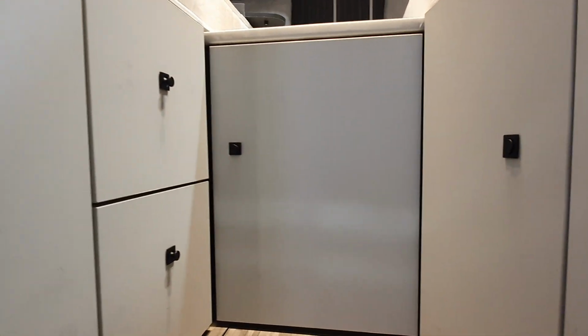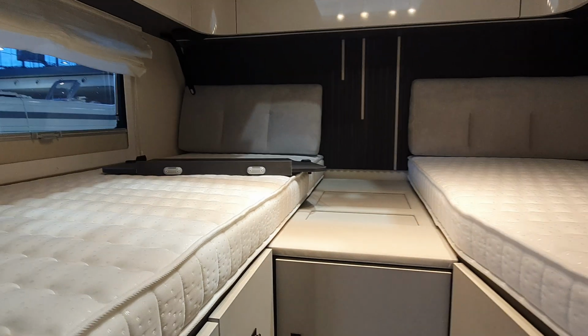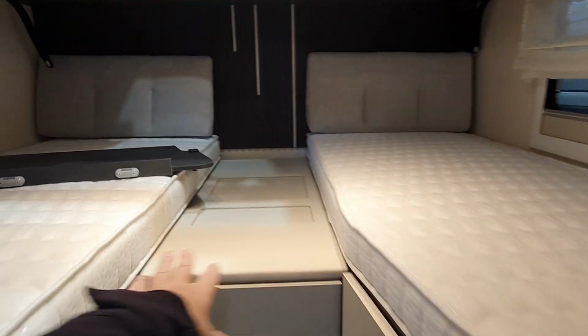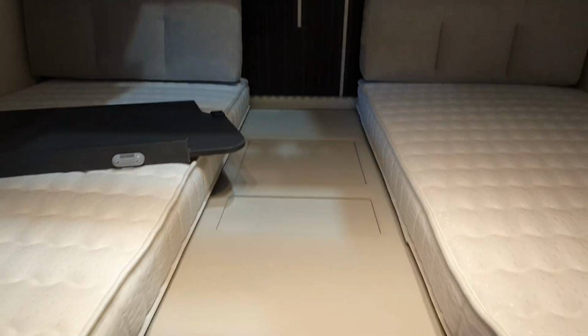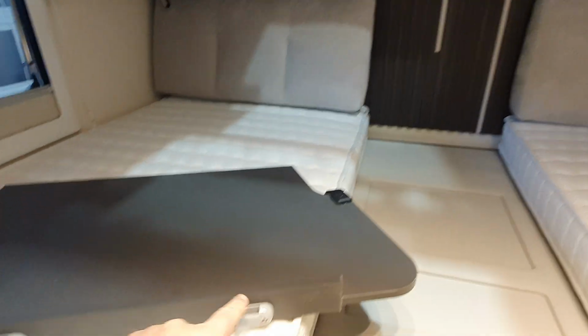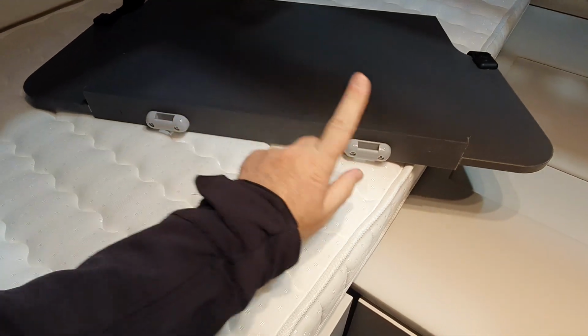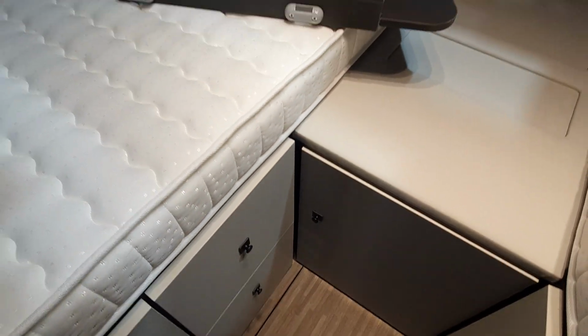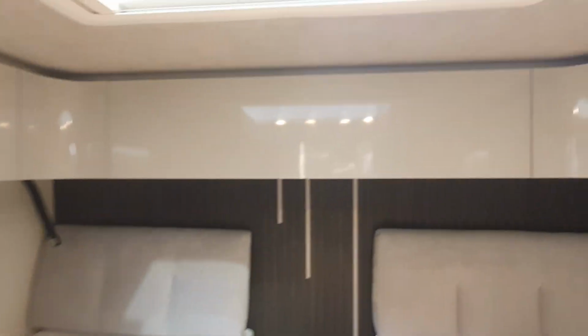Right, so storage at the back, as you can see. Here you can fill this bit in. There'll be a mattress to go here, and the mattress to go there. You know what this is? This is the bit the mattress goes on. That is the bit that the ladder goes to, and that fits here to give you a big space there. Storage all the way around.